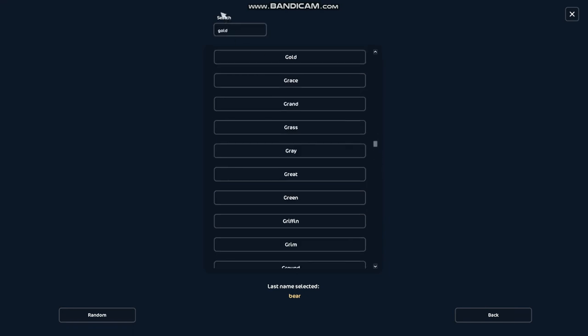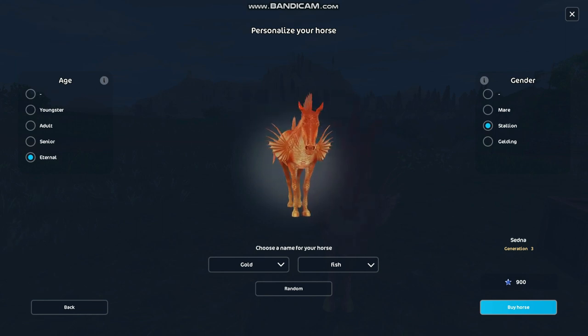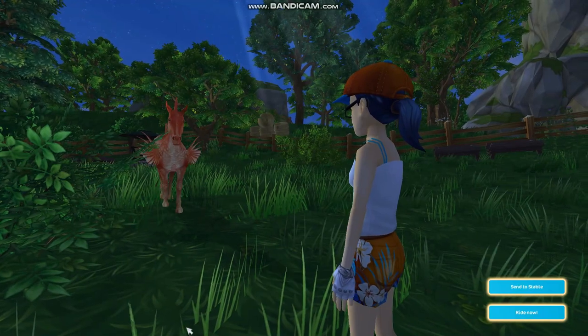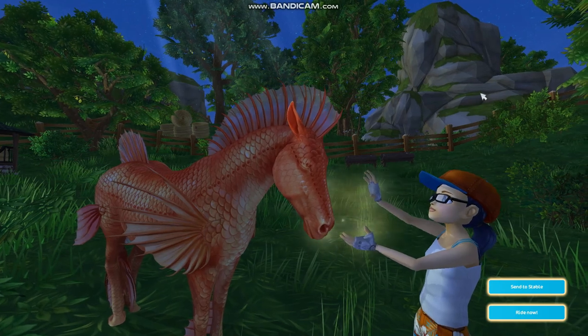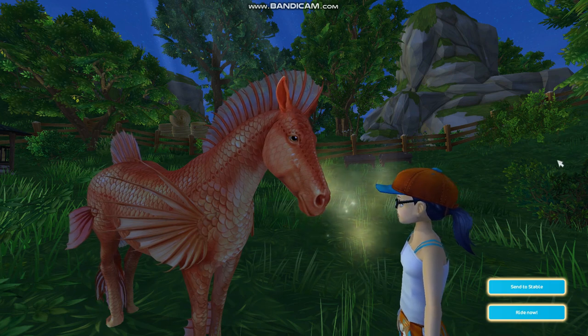Oh, that's right, we can search for the name. Gold. And then fish. Goldfish. Makes it simple, makes it easy, makes it not complicated. So, have it listed as an eternal. Have it as a mare. And there we go. Are you sure you want to buy this horse? Yes, I am. The screen still shows as nighttime, but obviously you can toggle it to any time of day you want now.